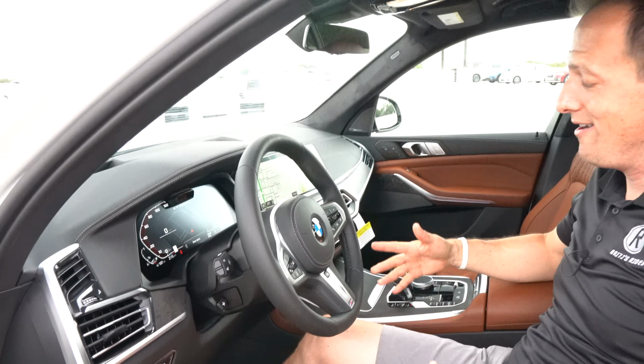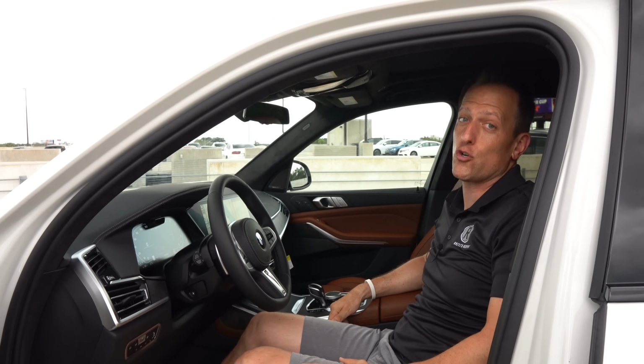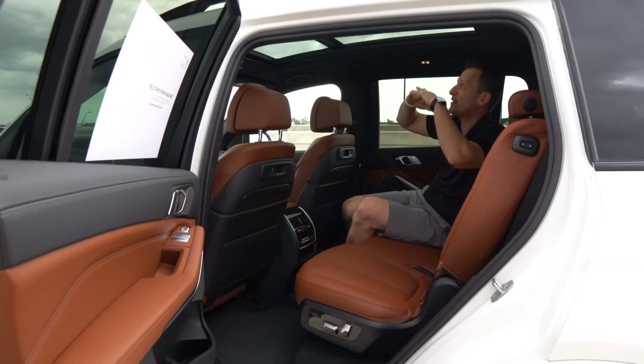But why don't we go ahead? We talked about how great it is up here. Let's get into that mid-row and see how your passengers are gonna enjoy this X7. All right, guys, here we are in the mid-row. And the great news is your passengers are gonna have a ton of room.